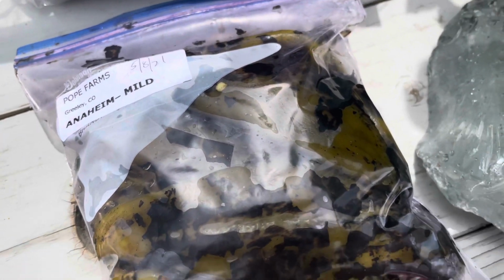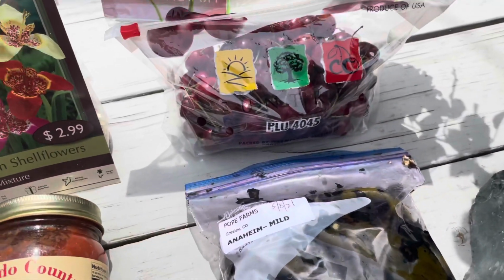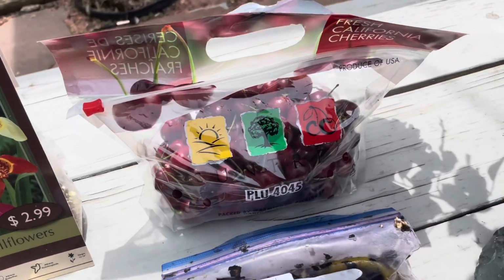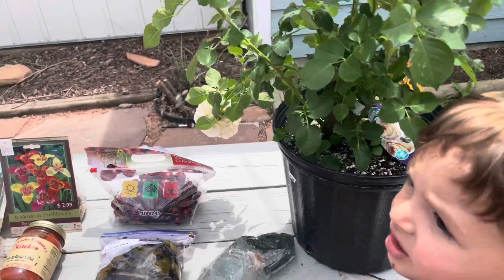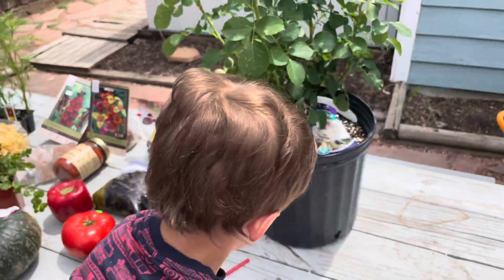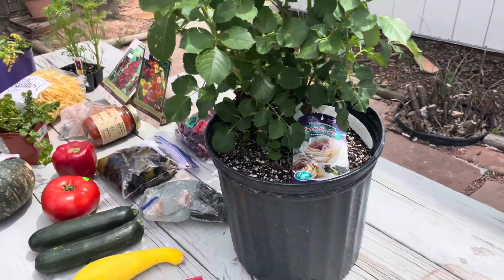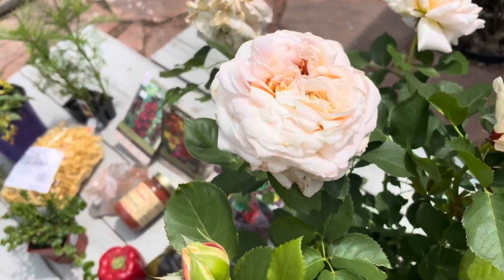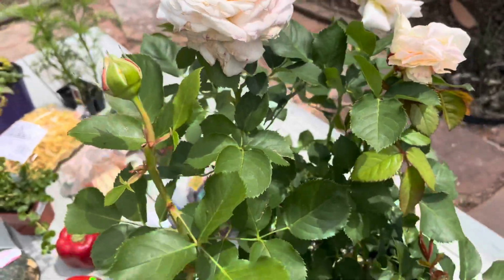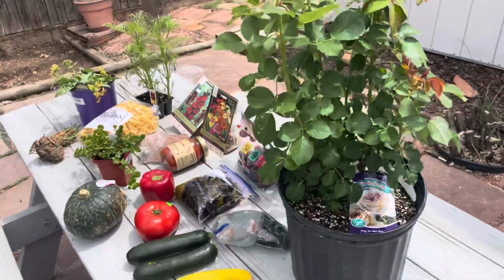We get these locally, but it's a pretty common thing to have out here in Colorado. I, of course, picked up some cherries, one of our favorites. And then I am so excited. This is why we actually went to this center, but they have this really beautiful white rose and it has some peach around it. And I just cannot wait to put this in the ground. I'm going to put it kind of creeping up into a trellis.